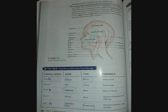Once again, when we go back to sensory motor, we notice here that the olfactory nerve is a sensory nerve, so it controls the sense of smell. That's one of our senses. When we look at the ocular motor nerve, it controls the motion of the eye. Remember I said sensory, senses, motor, motion, or movement.